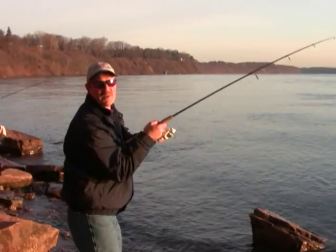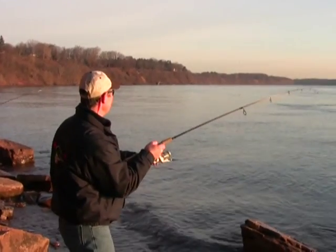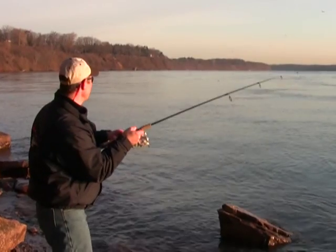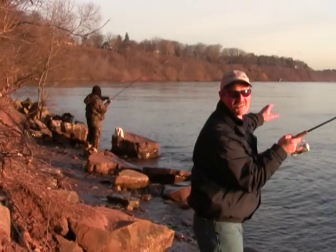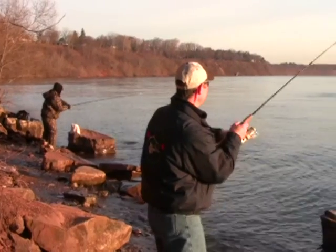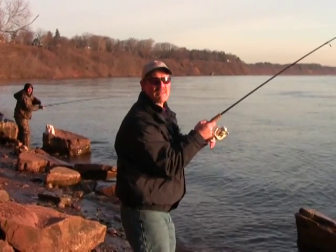There we go, we got our first one of the day. The sun just came up over the horizon. Perfect timing there. The sun just came up over the trees, and we got our first hit. And I see there's a guy fishing beside me here. He's also got one on as well. How's that for a double header? Well, that was exciting. Just a really nice hit. Phil, you want to come and land this for me?